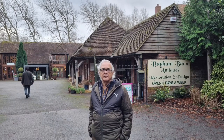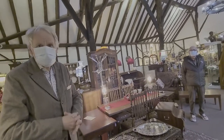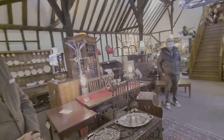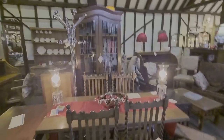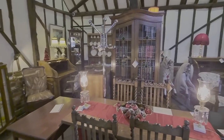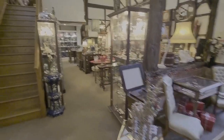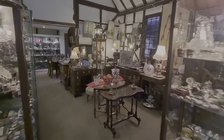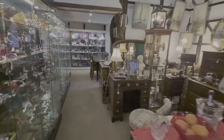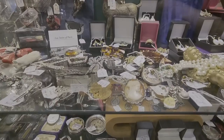This is Peckham Barn Antiques. It's a particular place. When did you start? Oh, it's been established for 20 years. Yes, it was originally a farm building. This was all a farm, and it was converted 20 years ago into an antique shop. Beautiful jewellery displayed here.